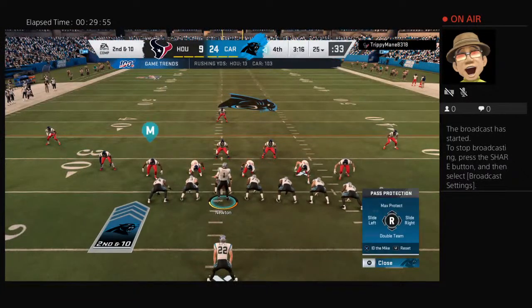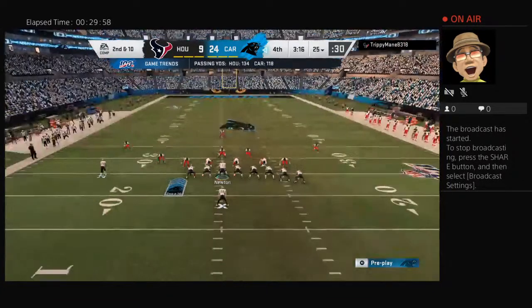An incomplete pass leads to 2nd and 10 from the 25.